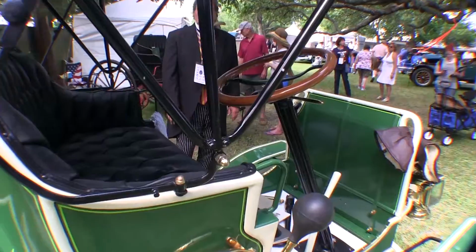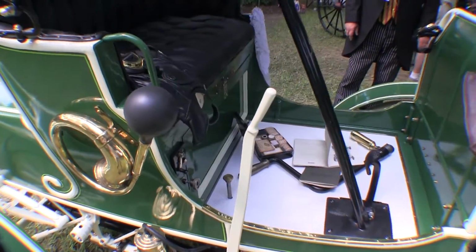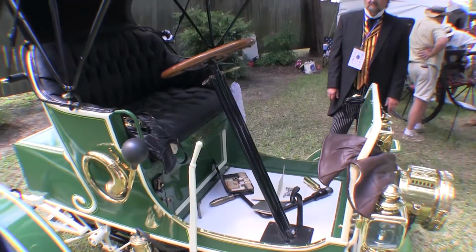I'm Morris Dillow. I have a 1907 Jewel. We found it in Chickasha, Oklahoma, off of a picture 3 years ago.